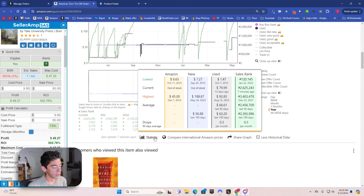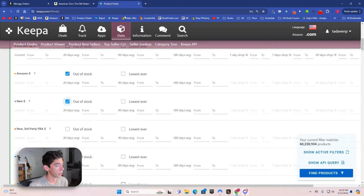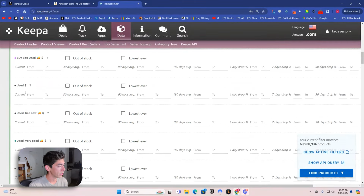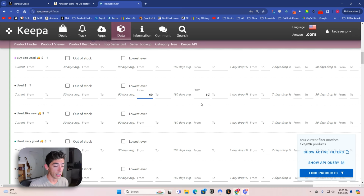Now, what we're going to do is look at the statistics tab and look at that used price. So what you can see is that over the last 90 days and 180 days, the average used price of this book has been over $60. So what we're going to do is come back to Keepa Product Finder. We're going to scroll down to used price. And we're going to say that over the last 90 days, we want the used price on average to be $60 or more. And we also want over the last 180 days for the average used price to be $60 or more.